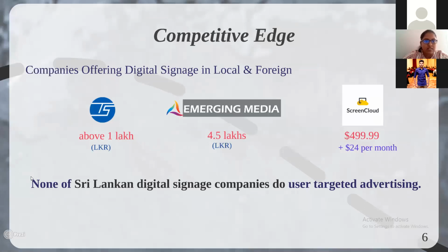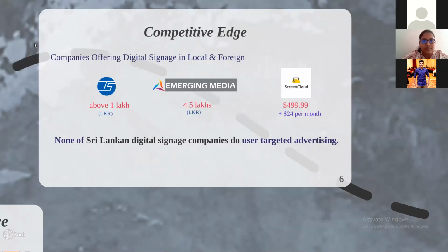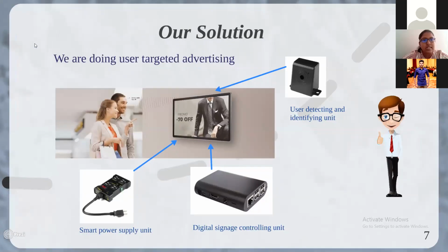As you can see, these are three main leading companies doing digital signages. They are really expensive and none of these companies are doing user targeted advertising either. Next slide. So we have our solution. In our solution, we are doing user targeted advertising. We identify what kind of user is in front of the screen and we display the most appropriate advertisement for that user. Our system mainly consists of three parts: user detecting and identifying unit, digital signage controlling unit, and smart power supply unit. Next slide.